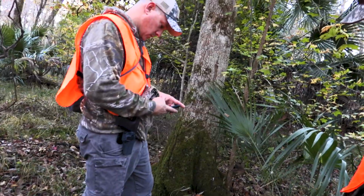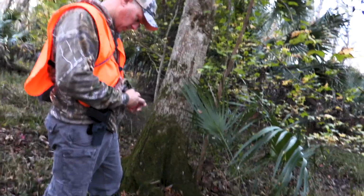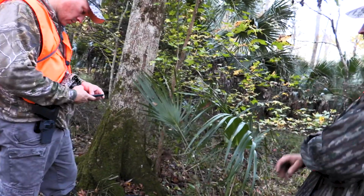Okay. On the base of this tree, you think? Because I want to lean it out. Okay. Let's ride along the trail. Once it's quiet out here. Mm-hmm. It's gonna catch something, boy.